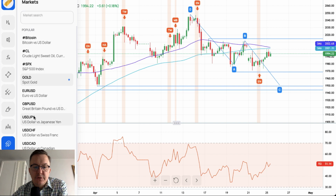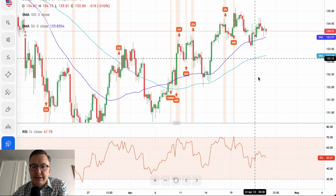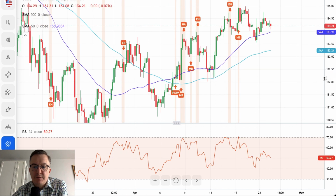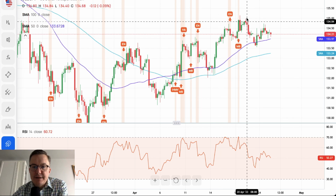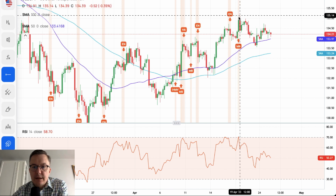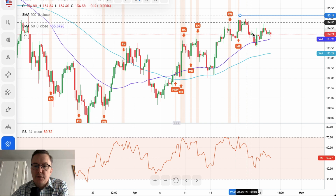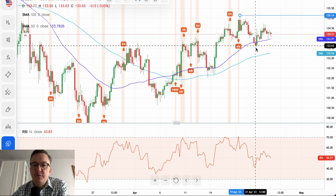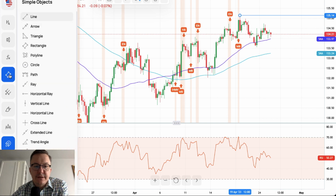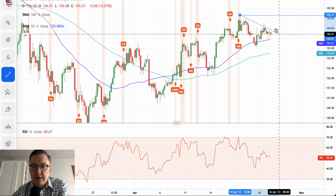What's going on with the US dollar to the Japanese yen? In that situation, we got this movement here on the US dollar to the Japanese yen. Very nice movement to the upside. The local high was made at the level of 135.14. Since then, of course, we got the downside movement towards the 50 period moving average, a slight bounce. Nevertheless, we still trade below this local trend line.